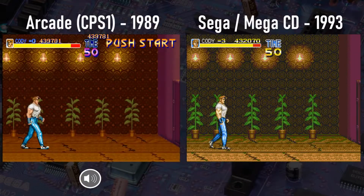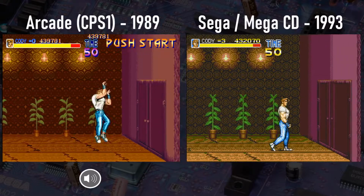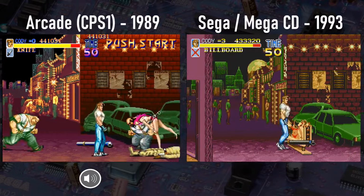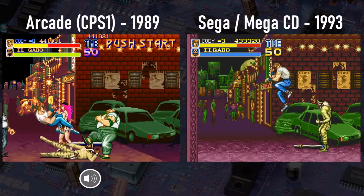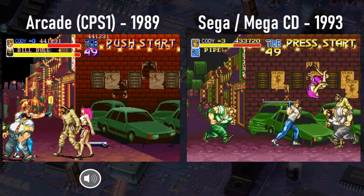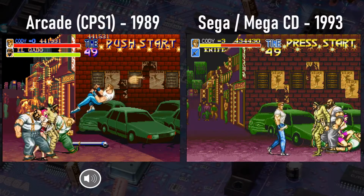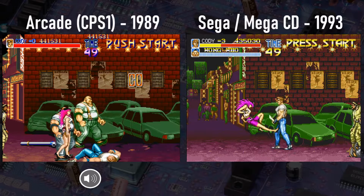As we move on, we see once again the disgracefully different plants. After forcing myself to continue past that obvious tragedy, we can see, hey, there are fewer bystanders in the background, and the background layer itself is once again simplified on the Sega CD port.